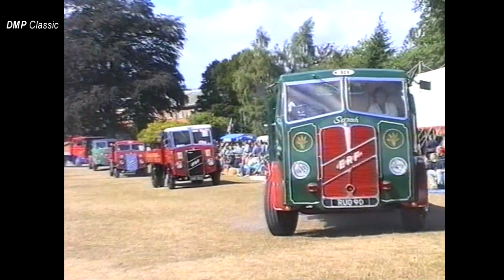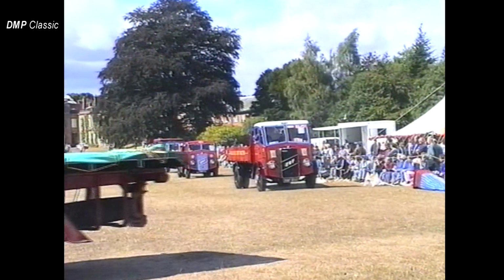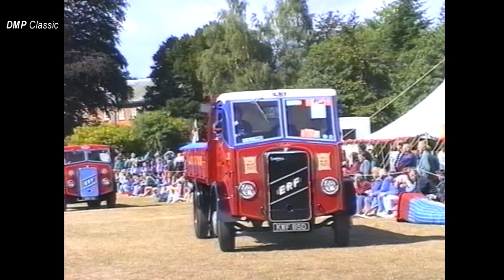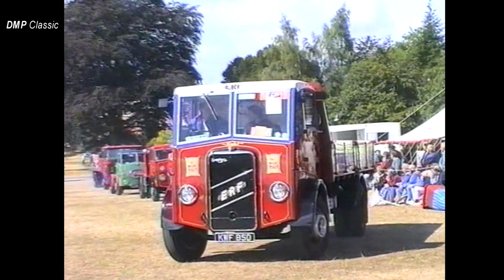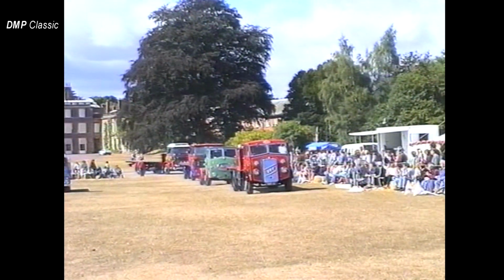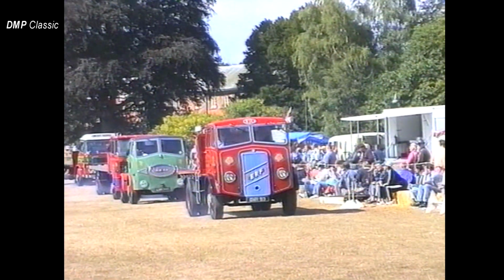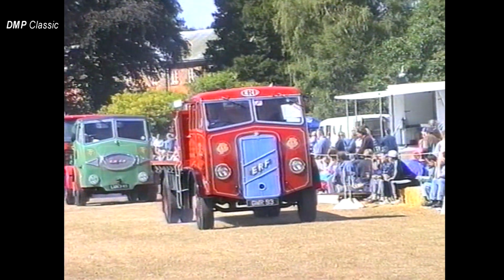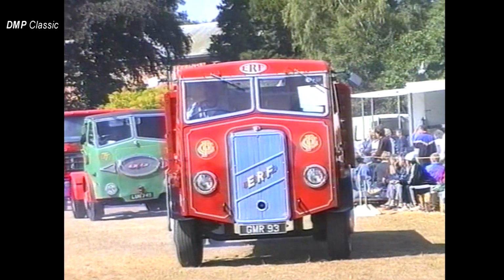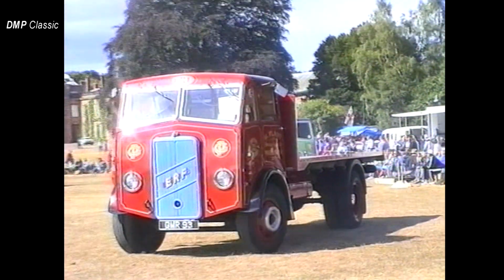KWF 850 was previously in Rowntree's brown livery. It has also got a 4-cylinder 4LK Gardner and was built in 1950, and is now owned by AK Shara. Coming along now is Gordon Plant's preserved ERF with another 4LK Gardner powering it from 1950 also. This vehicle has been preserved for a number of years, but was used up until about the 1970s on general haulage by Plant. Coming along now is an unusual ERF from the 1950s.